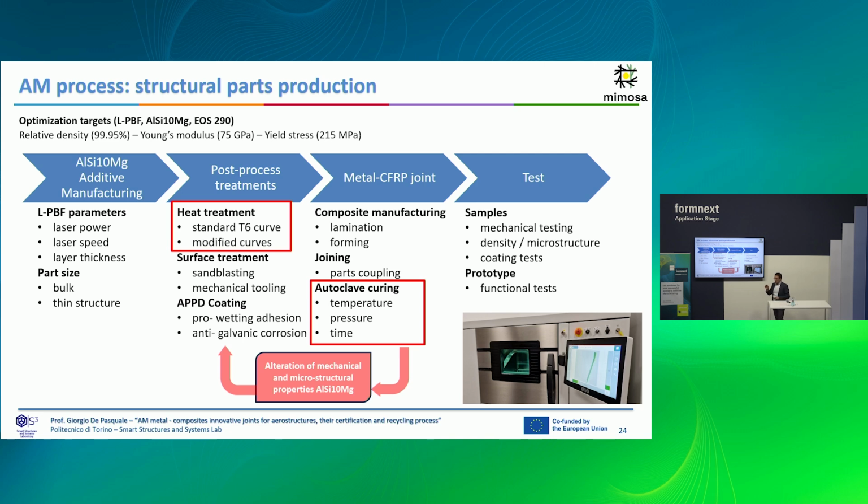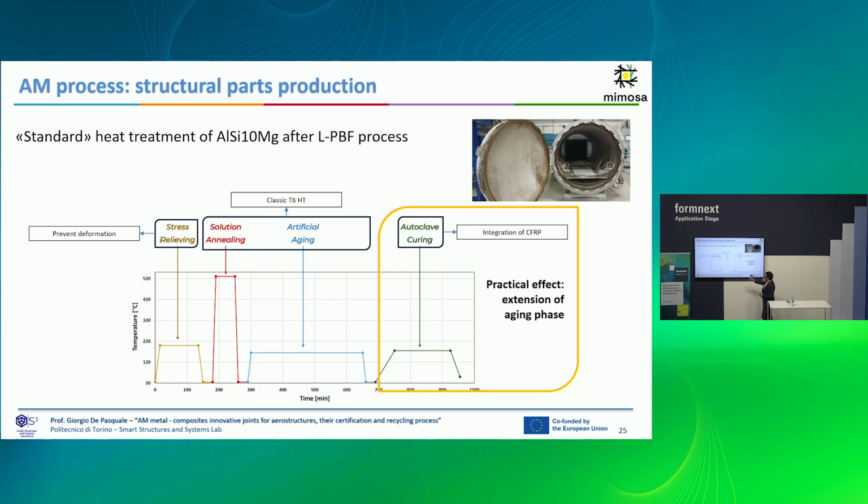This is an innovative problem because normally we print a part in metal, we apply heat treatment, and the part is released. But here it's not the same because we need to apply another thermal cycle. And so what happens is something like this, where we have a temperature profile over time. This is the standard part, so stress relieving, solution annealing, and aging. But after that, we need to cure the composite. And so the practical effect is that we have an extension of the aging of the metal as well.